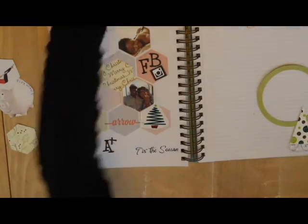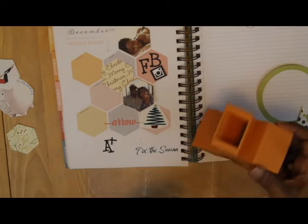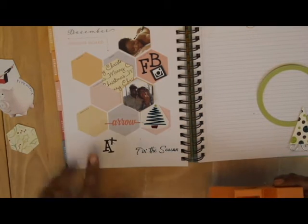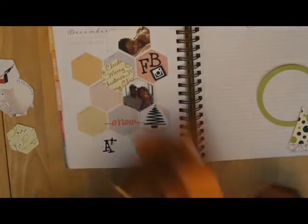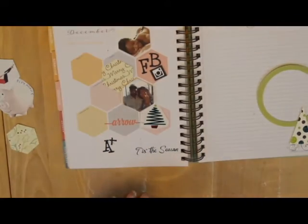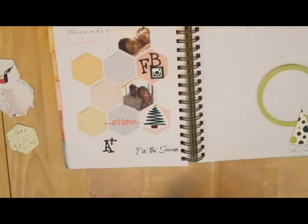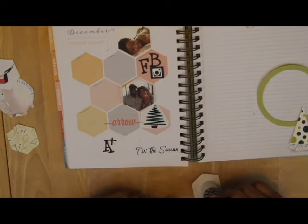And then for the letters, I think what I'm going to do is use this Xyron Create a Sticker to get those letters on, but maybe I better get this positioned first just to make sure those letters are going to be where I think they're going to be. So I'll get this Christmas tape, I'll get this Christmas glued down for home.